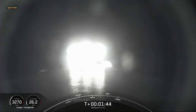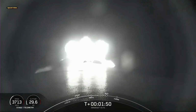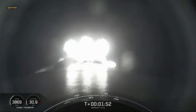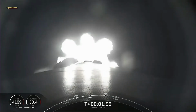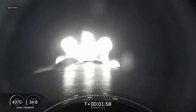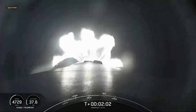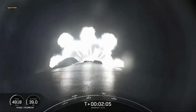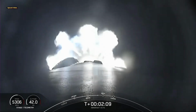And we do have 3 events coming up in rapid succession. That will be MECO, stage separation, and SES-1. MECO is main engine cutoff. That's where we shut down all 9 of the M1D engines that you see burning bright on your screen. That will help slow the stage down and prepare for stage separation. That's where the first stage will separate from second stage. First stage will come back home down to Earth, while second stage continues with SES-1.